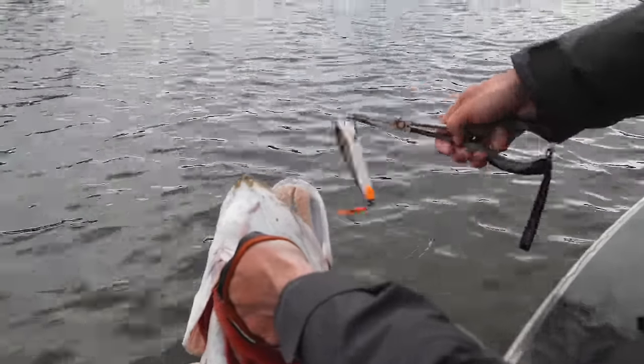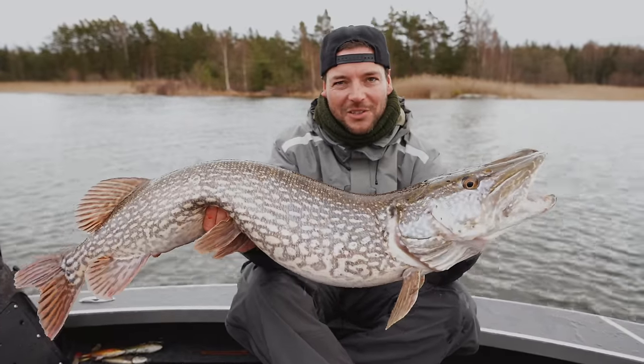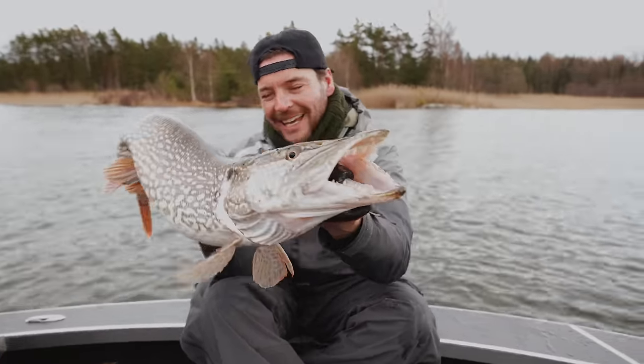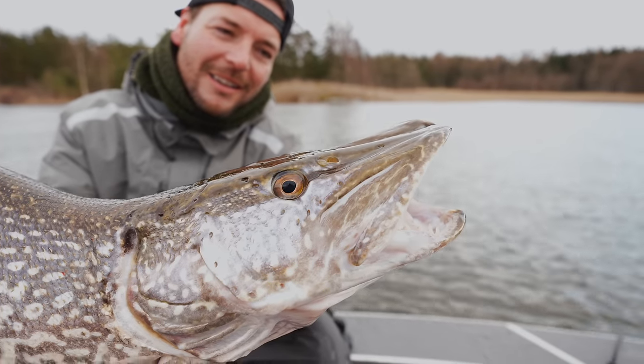Jesper and I were just discussing if we ever had caught a meter plus pike in this bay, and so far only small fish. And then this fish hit the Deviator.